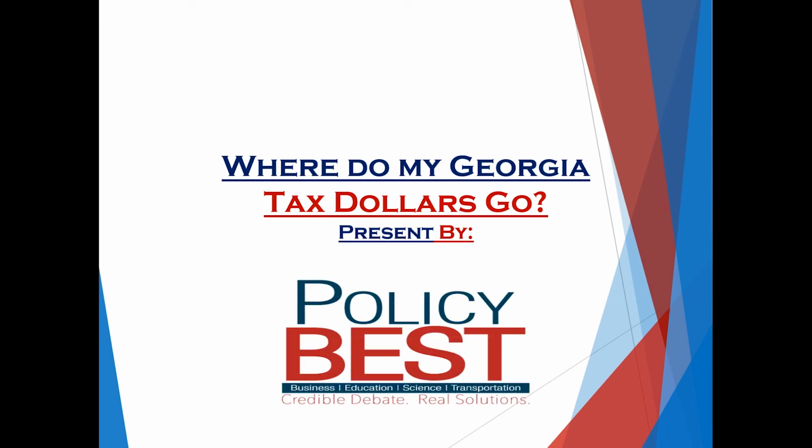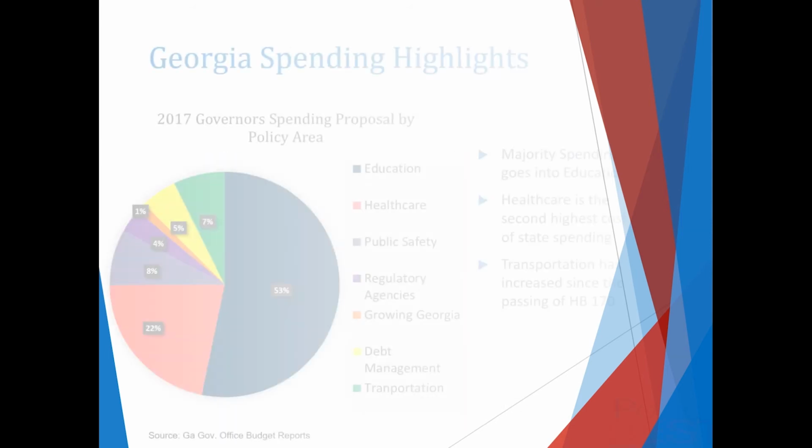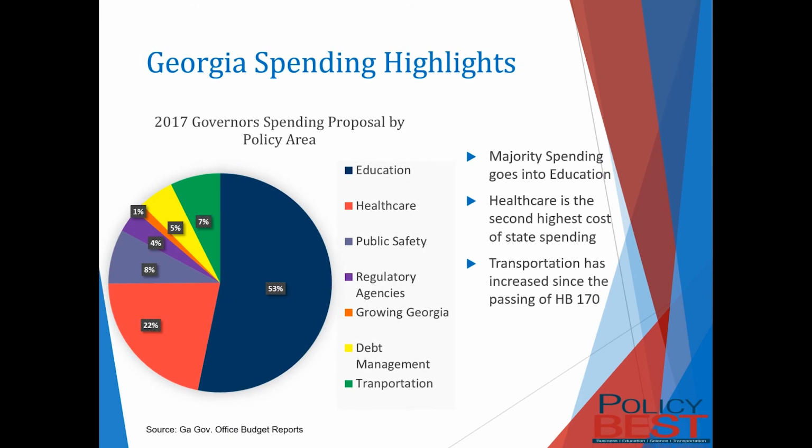Today we're going to be quickly talking about where the tax dollars go after they are collected by the state. Now, the simplest way to look at state spending is by policy area. If you look at the pie chart to your left, you'll see just that, with the large blue portion taking up a majority of state spending. That's education spending, which every year takes up a majority of the state funds.